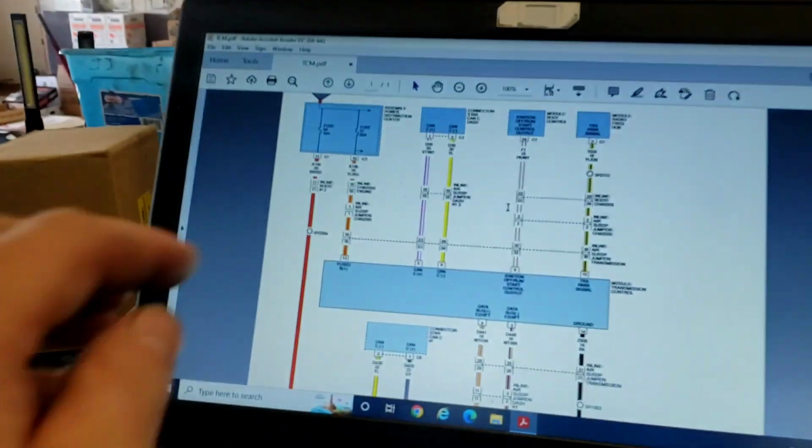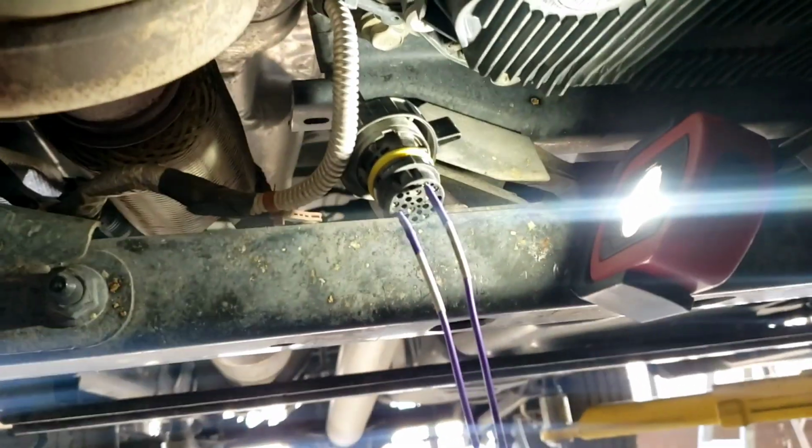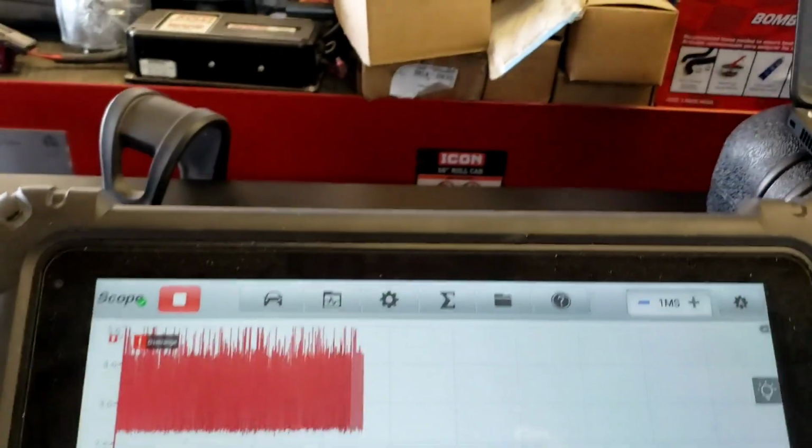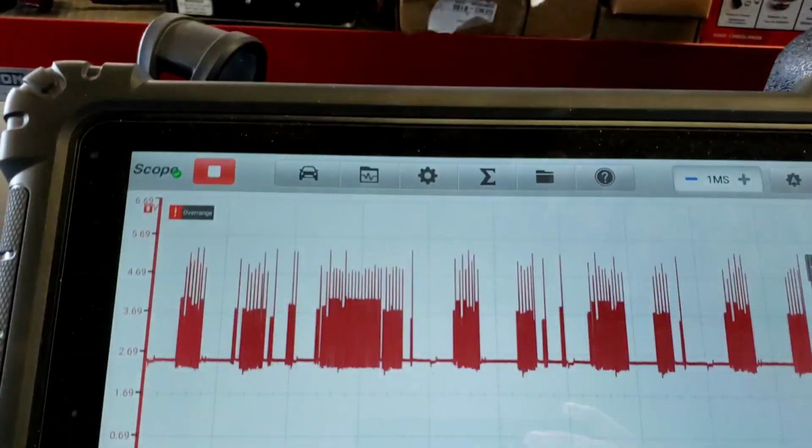All right, so we're going to use 14 as a ground. 5 is going to be CAN high. I'm just using my AES wave kit right there. Channel A. Let's move this down. Go to a 2 millisecond or 5 millisecond division.